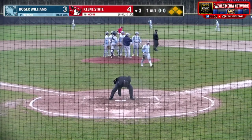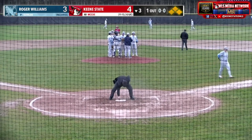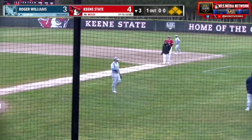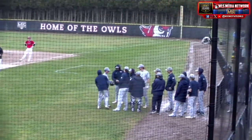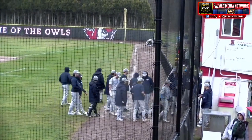Looks like they're switching out the pitcher. Alrighty, number 48, Quinlan is out of the game. They're bringing in, looks like, the first baseman.